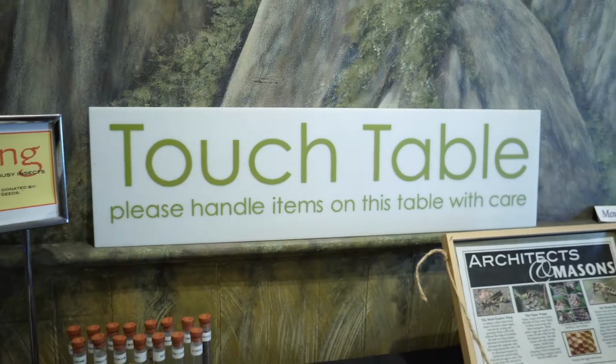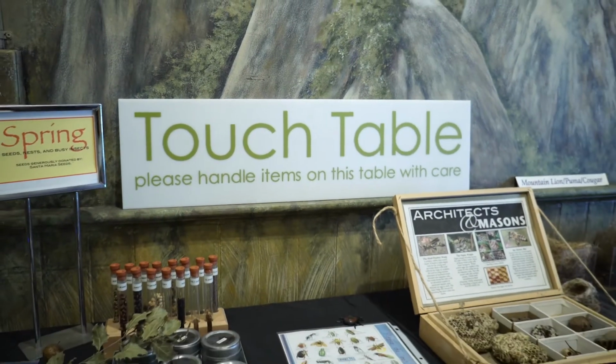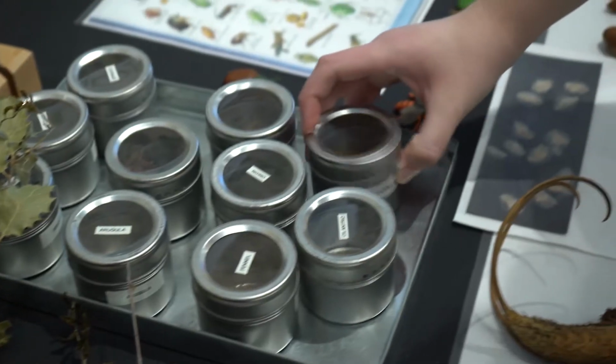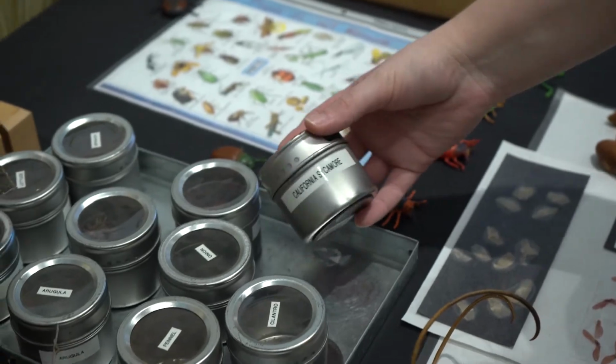Although you're unable to touch many of our mounts, we do have our interactive touch table, which rotates for every season. Spring seasons focus on seeds, local birds' nests, and insects.